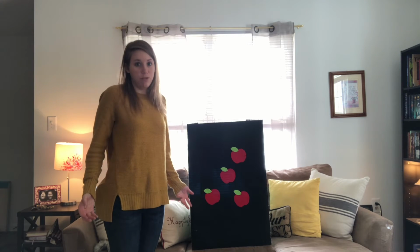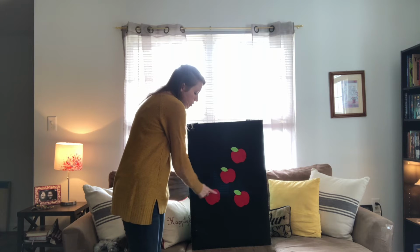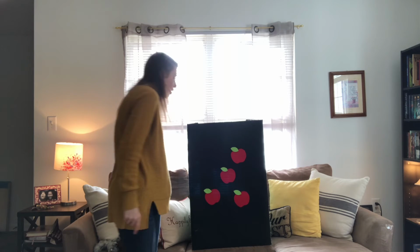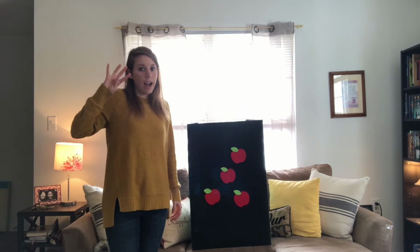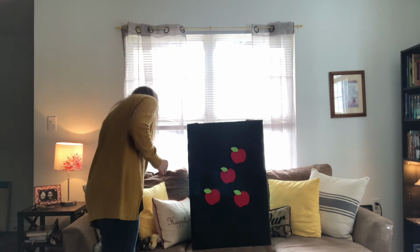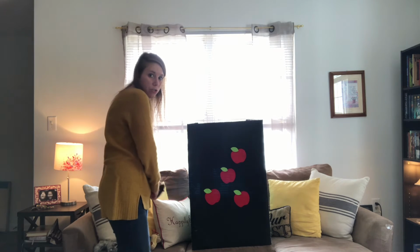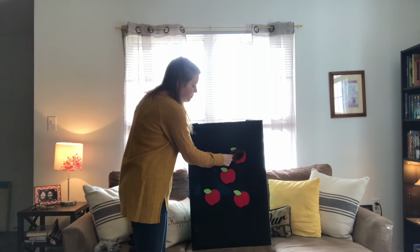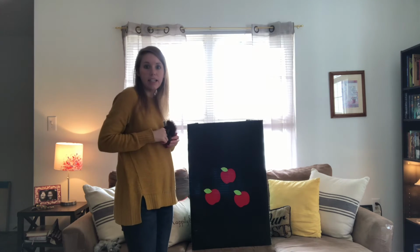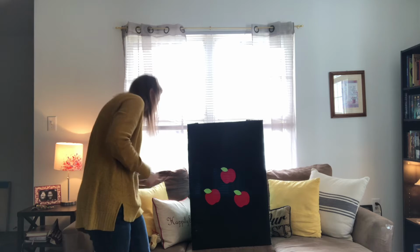Now how many apples do we have? We have 1, 2, 3, 4. So we have 4 apples hung in the tree. When the farmer wasn't looking, a special friend came to munch. Who do you think came to munch? Who is he? It's a little porcupine. Munch, munch, munch. And he takes another apple. Oh man, our critters are taking our food.